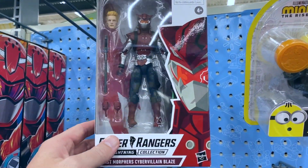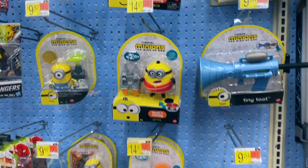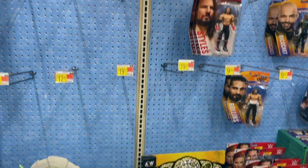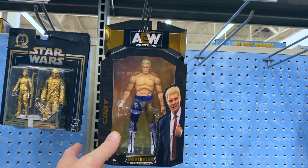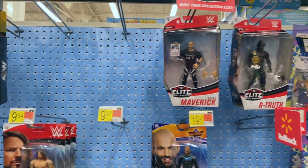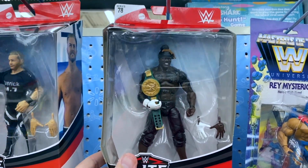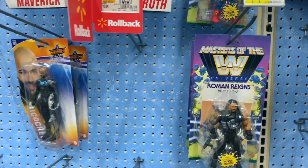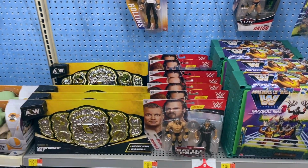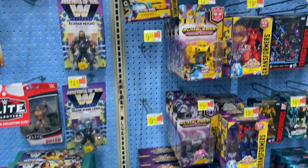The only Power Ranger set they got is this Beast Morpher, Cyberville, and Blaze. And as we keep moving on down, got Cody from AEW. That's a good looking figure there. So it looks really good. R-Truth, that's a nice figure too. Man, I keep trying to fight off getting into the wrestling figures. There's definitely a part of me that would love to jump in and get in on those.